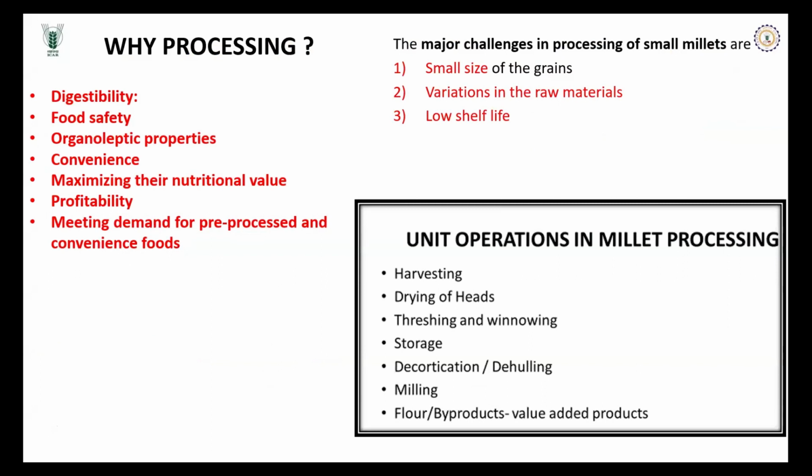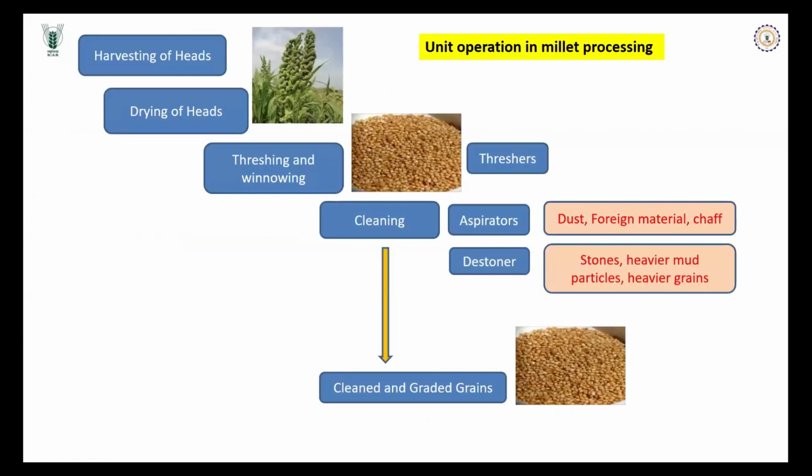And if you see, it is basically because of the size of the product, and also it has a lot of different types of raw material mixed, and then after we have got a very low shelf life. This is the reason that we need to tackle, and there are a lot of methods and steps by which it can be processed. So you can see generally these are some of the steps of processing.